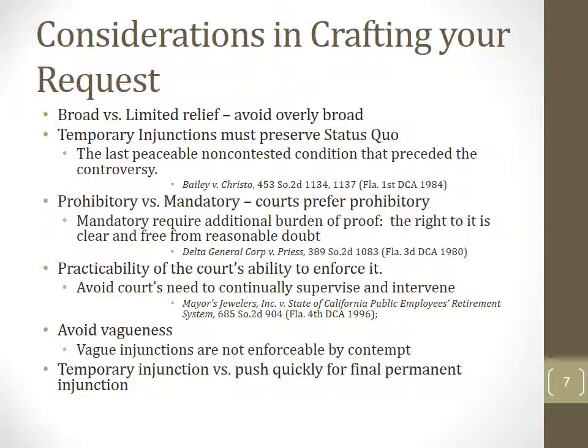For instance, if you're requesting broad relief, you may be less likely to be awarded the injunction than if you tailor your request to limited relief. The courts avoid granting broad requests, whereas more limited requests are more likely to be granted.